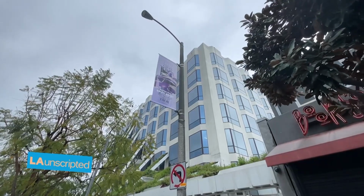West Hollywood is welcoming and accepting of everybody. In fact, we really celebrate diversity here. So we like having people that are different from us, and we really welcome them, and they do feel welcome here.